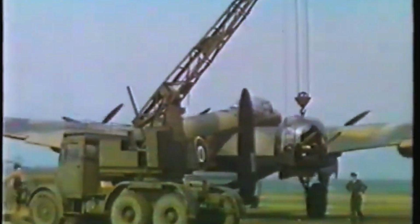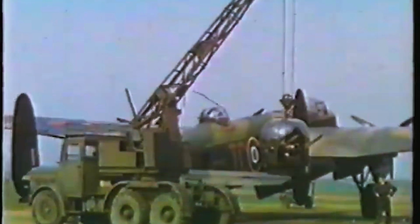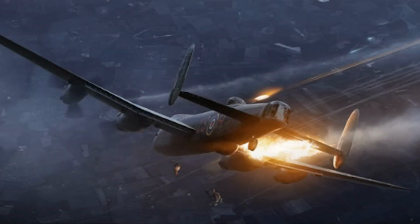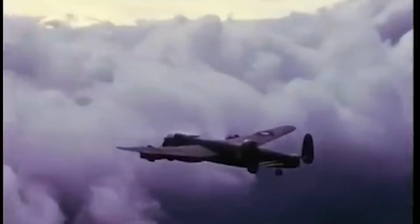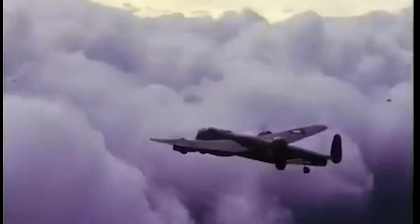There were 7,377 Lancasters that were built by 6 major companies at 10 factories on 2 continents. The Lancaster was a primary night bomber but also performed other roles including daylight precision bombing, long-range anti-submarine patrol, photo reconnaissance and aerial mapping. The payload of a Lancaster, it could carry a bomb load of up to 14,000 pounds of multiple bombs or a single 22,000 pound Grand Slam bomb, which was the heaviest bomb dropped by any Air Force during the war.